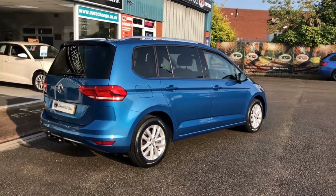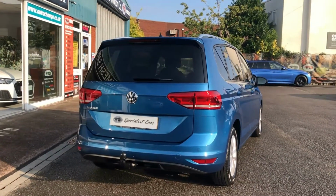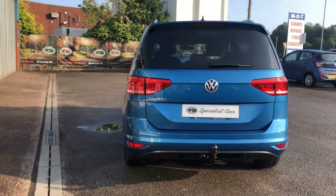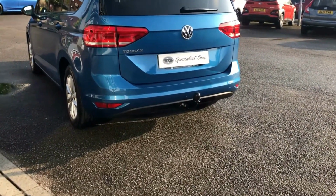115 brake horsepower. Really is a live little engine, yet offering 50 plus miles per gallon. So a combined average 51.4 to be exact by Volkswagen. Let's take you all the way around it.